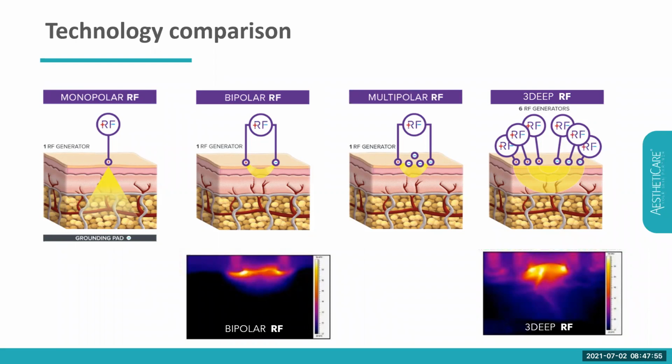There are different methods of delivering RF energy into the skin. Monopolar and bipolar are the two kind of most standard. And you can see there, if you look at those images, that the energy with monopolar is going quite deep, but there's a lot of focus on the epidermis at that one electrode. With bipolar radio frequency, it does tend to be more superficial because energy will always take the shortest route. And if it's going from a positive to a negative electrode, it's going to skim across the skin, so to speak.